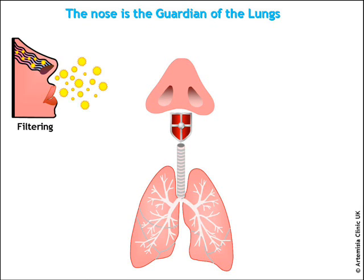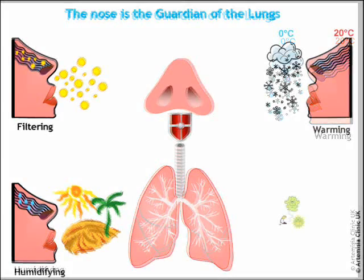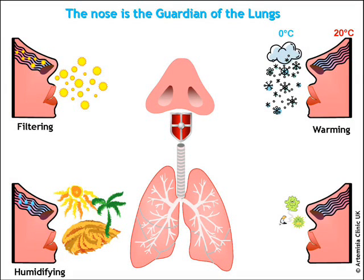It filters, warms and humidifies between 10 and 20,000 litres of air every day, preparing it for contact with the more sensitive linings of the lungs. Besides conditioning the air, the nose can also identify many aggressors present in it, such as irritants, bacteria or viruses, and alert the local branch of the immune system, which can then initiate a defence reaction. So how can the nose fulfill all these tasks?